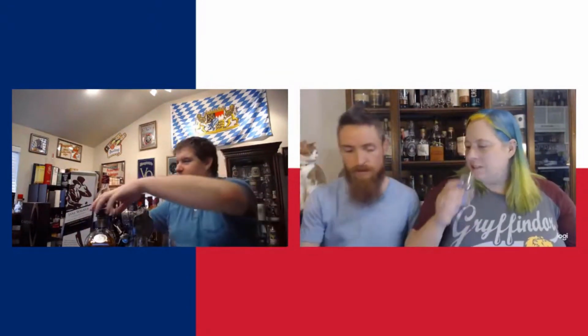Here. This is so much better Scotch, almost like a root beer. Ooh, root beer, like including the fizziness of the root beer. Oh, it really does. That's crazy. It's got the butterscotch palate.